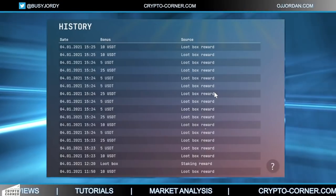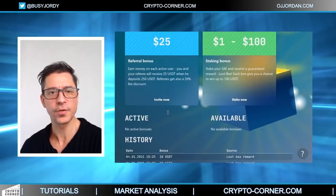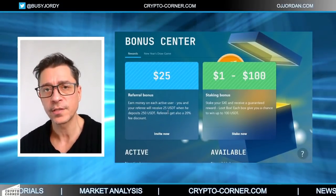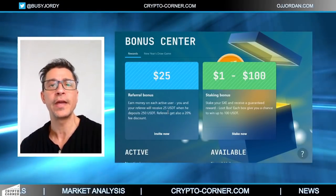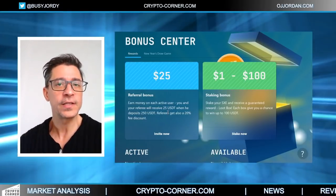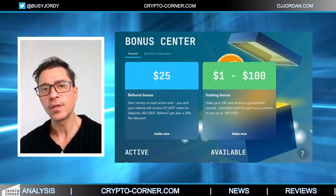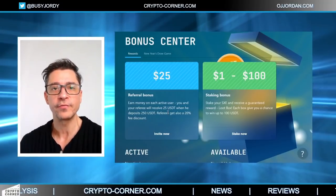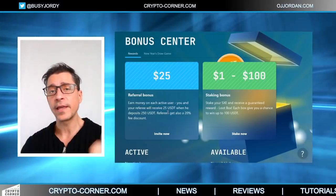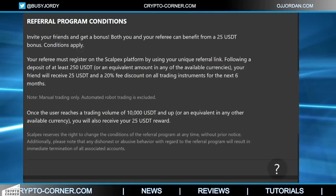Okay, now as I go into my history, you can see here all of the rewards that I have collected so far. They also have some extra bonuses. They have a 25 bonus currently, a referral bonus of $25. If you are referring people, and this is actually what made exchanges like Binance and KuCoin grow so fast in the beginning, because they were the first exchanges offering this type of affiliate bonus. You share this with other people and you get a bonus of $25. You share this with 10 people, you get $250 that you can immediately take out of the platform, or you can use it in your trading. These are the details of the referral program on your screen right now.